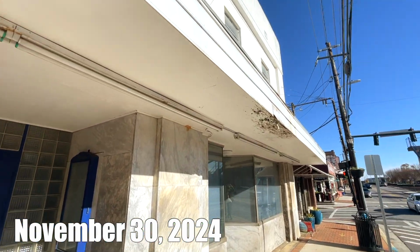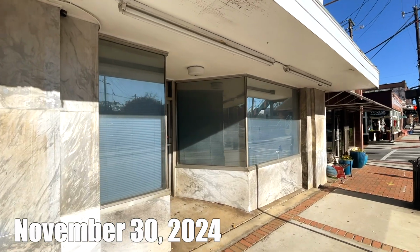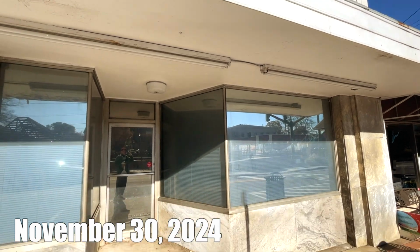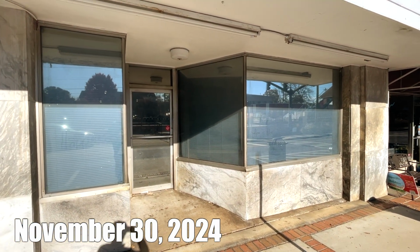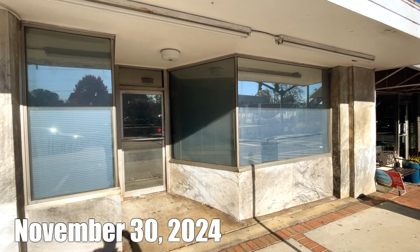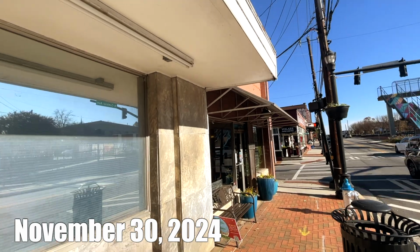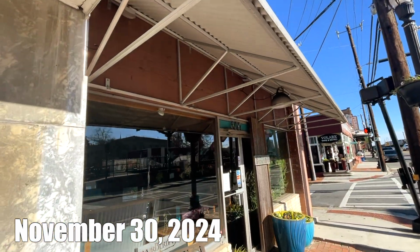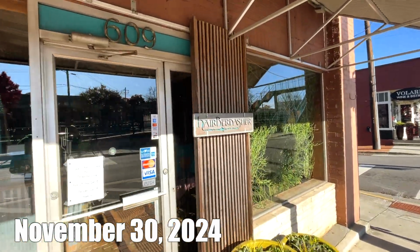There's never been any activity in this building since I've been here. Not a single, I'm telling you, not a single human I've ever seen come in or out these doors. But I do know that many, many years ago, this was the Green and White Cafe. Then it was J.J. Allen's photo studio. And then of course this building opened in 1911 as a bank. The Bank of Hapeville is at 609, and for the past at least 30 years, it's been Haberdasher.